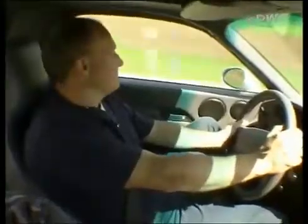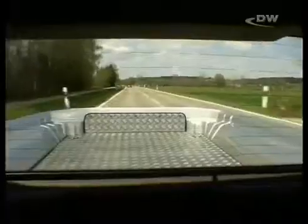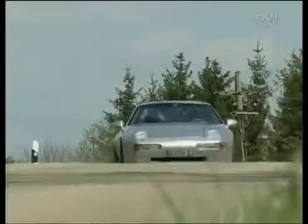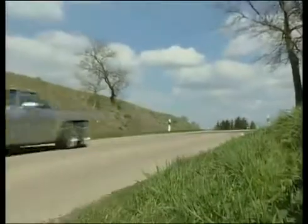Yes, you saw what you thought you saw. This Porsche 928 is a pickup truck with 3 axles. Harry extended the body by about 70 centimeters. After 2 years of hard work, this priceless, one-of-a-kind creation was finished. It was a long and sometimes painful journey.